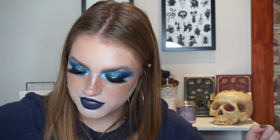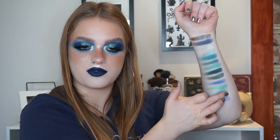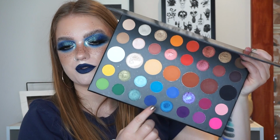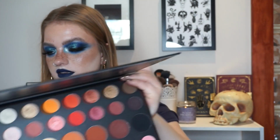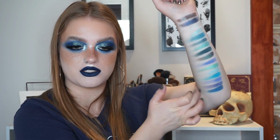I guess let me just build these matte swatches up a little bit. 1 and 2. And then actually there's two blues. So there's this darker matte blue and this darker metallic. So we have another matte and then this metallic shade, which is not great. Yeah, this palette's okay, but the shimmers are really underwhelming.